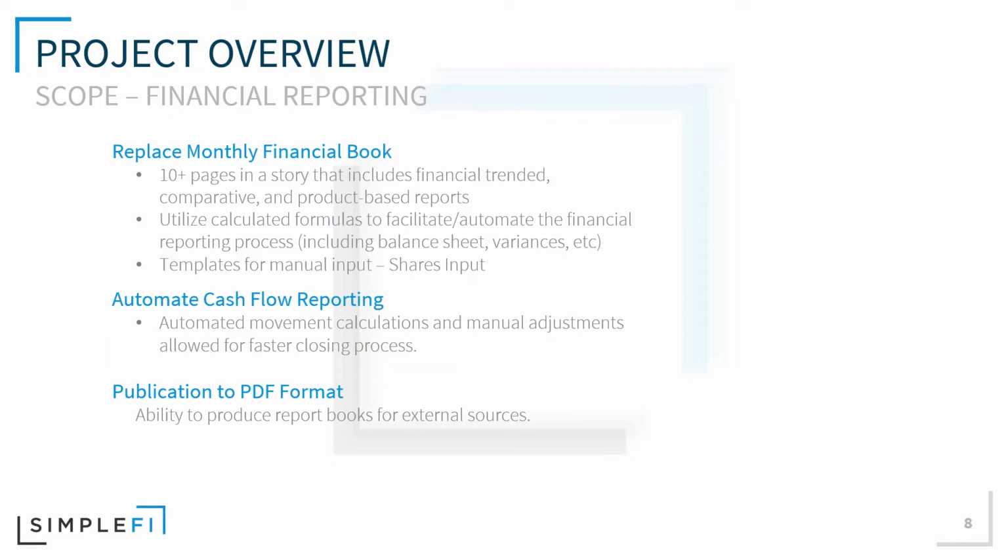In addition to that, we had data actions. For those of you familiar with what data actions are, or for those who aren't, it's basically a way to create advanced formulas, script formatting, that gives us a push button, a play button, that will run and generate calculations for us within the story or within another story. In this case, we actually had a separate process. I'll show you some screenshots towards the end that illustrate the financial process and the data actions that were included. There were a handful of data actions created to facilitate that monthly book as well.